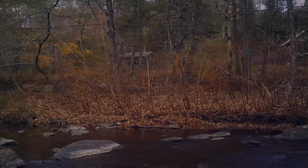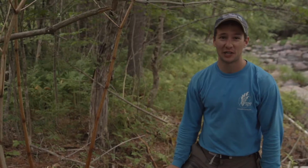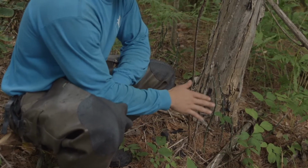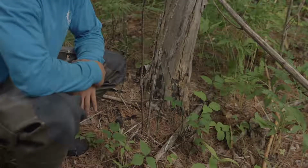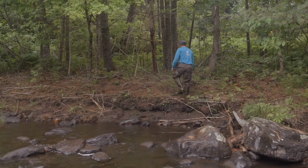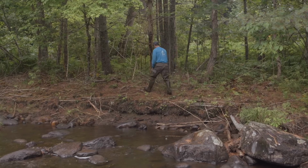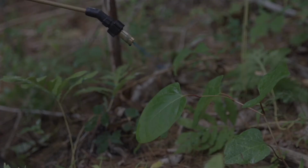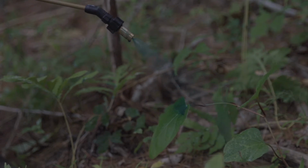So it's been just about 1 year since we treated this Japanese knotweed patch. You can see there are a few dead canes left over, as well as some small resprouts that are coming back. So the next step in the management process will be to use our glyphosate foliar spray to address those small plants, and then continue monitoring the site for several years to make sure we don't get any new regrowth.